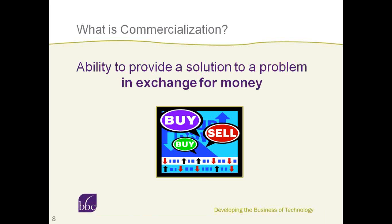I want to briefly define commercialization for you: it is the ability to provide a solution to a problem in exchange for money. So the technology ideas that you have, or that you want to work on, or that you'd like to get SBIR funding for, are the solutions you've come up with. The market is what we'll call the problem, and the commercialization strategy is how you're going to make money. And this is what you're going to have to get your arms around.